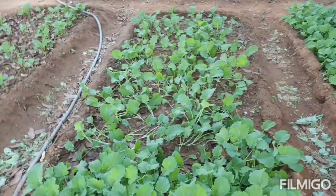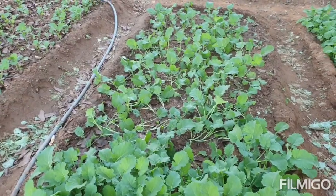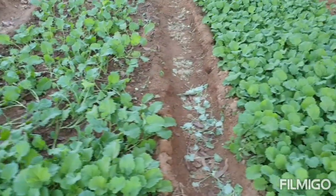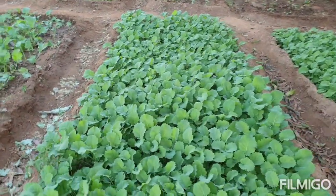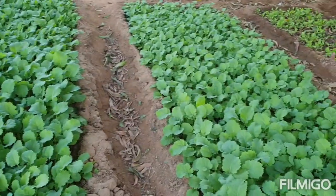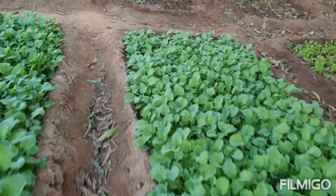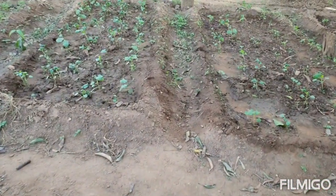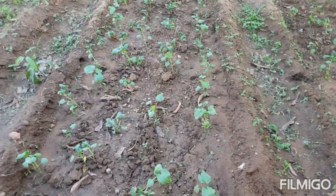This one has been transplanted. We've been transplanting the vegetables to another portion because they've been squeezed. As you can see, this one is just squeezed. We have to transplant some of the vegetables into another portion, and this one's too squeezed as well. So this is the rape vegetables, and we have the okra. This is the okra.